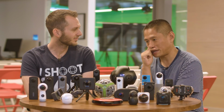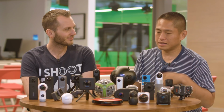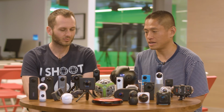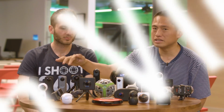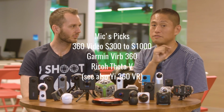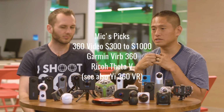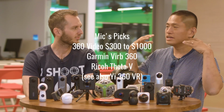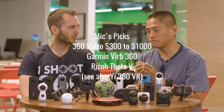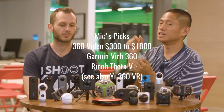If I had to pick, gosh, you know, if we just talk about image quality, I would say Verb, but with the Theta V a really, really close second. Okay, and if it's something where audio is important, like you're in a concert or a marketplace and you want to hear the ambient sounds, I would choose the Theta V over the Verb. But because of stabilization, I would choose the Verb or Xiaomi.